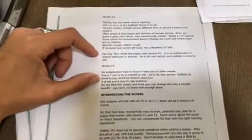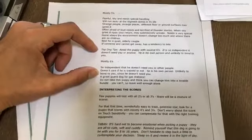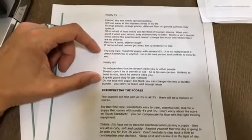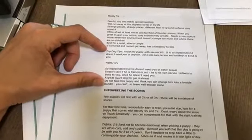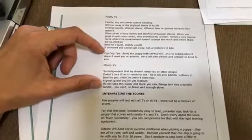And then it had some sixes. So independent, it doesn't need you or other people. Doesn't care if it's trained or not. He is his own person, unlikely to bond with you since he doesn't need you. A great guard dog for gas stations.